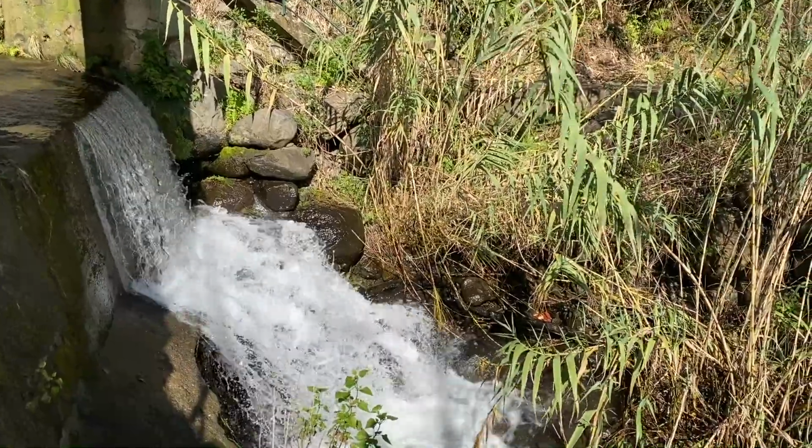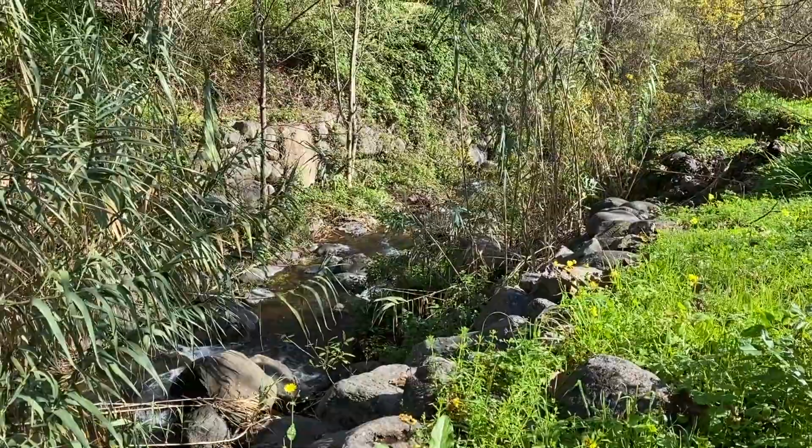So we found our lunch spot. How cool is that? It's like this little house next to a waterfall, little river. So we will have our gluten-free lunch.